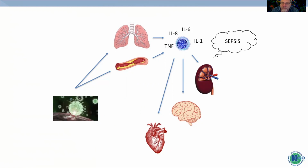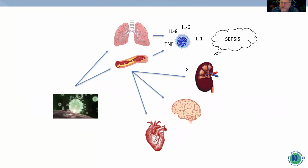However, in COVID-19, there is at least some suggestion that this involvement of the vasculature can affect other organs, and there's certainly evidence of that for the heart and the brain. The evidence for the kidney is a little less clear. However, there's at least some involvement of the glomeruli, which I'll talk about in a second.